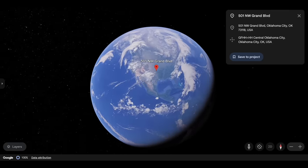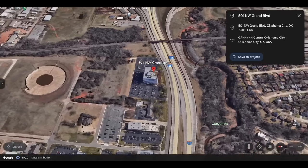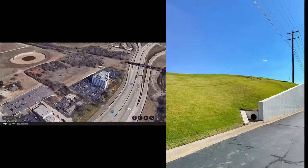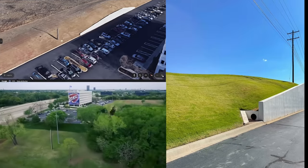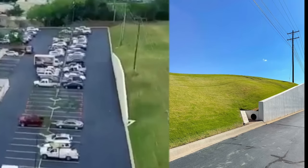Traveling to this area on Google Earth doesn't seem very promising, since the scenery and topography don't seem right. However, by comparing the features in the photo with what we can see, this wall on the outskirts of a car park seems quite familiar. If we look at this video of the nearby building posted to Facebook, we can just about make out that this is indeed the location of the famous liminal space.